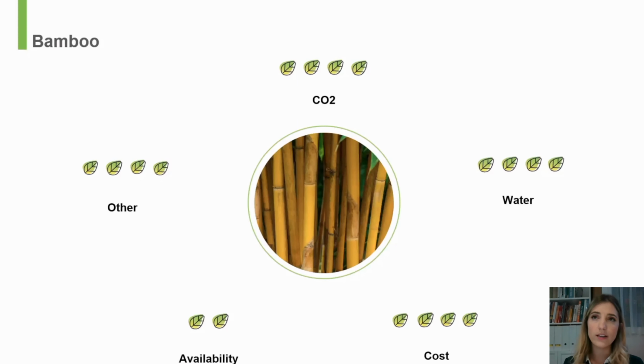Its score is quite low on availability because the plant is only able to grow in China and Taiwan, but price-wise, it's the same as viscose and only slightly higher than cotton. As well, it's strong, durable, and great for moisture absorption. It's pest resistant, so there's no need for pesticides or herbicides, and it's also fast growing, so it doesn't need fertilizers, although some suppliers do opt to use them.